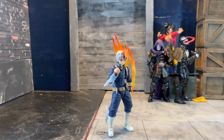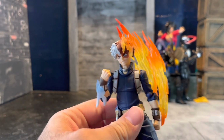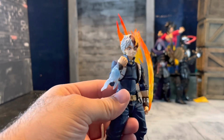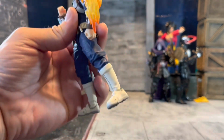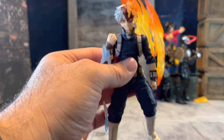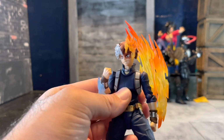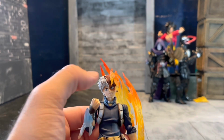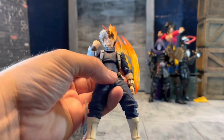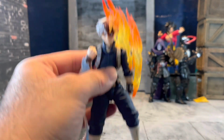My number 7 action figure is one of my personal favorites from the anime My Hero Academia. That would be Shoto Todoroki, the half fire, half ice student. And he's one of the greatest, I gotta say. I really do love what they did with this character. Revel Tech knocked this out. Amazing fire effects, ice effects. I wish we would have got a little bit more ice effects, maybe a half plate, like how he had in the first season, where most of his face was covered. That would have been sick. But yeah, killer articulation, the best Shoto Todoroki action figure that there is, hands down.